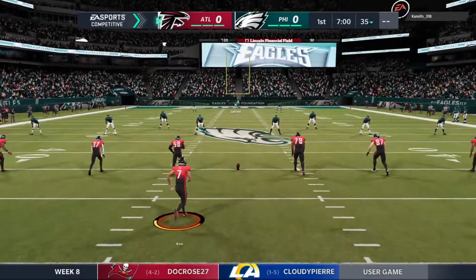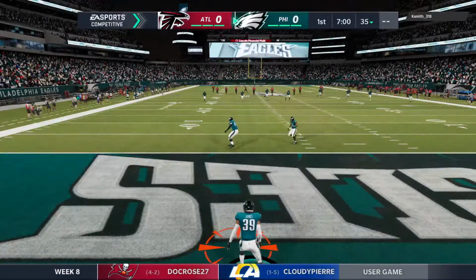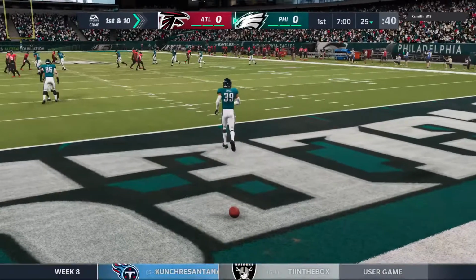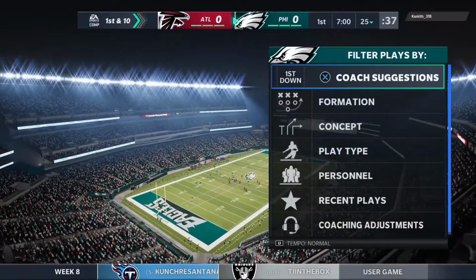Both of these teams are about to reach the halfway point of this NFL season, and we're underway on EA Sports. Fielded near the back of the end zone, and they will elect to not bring this one out, as our first drive will begin at the 25.